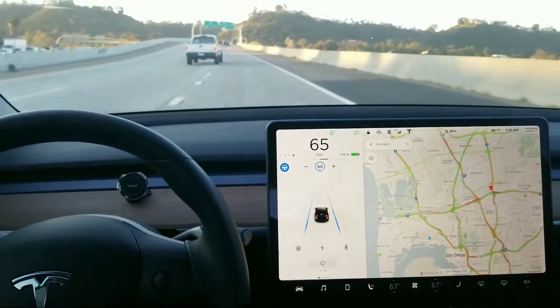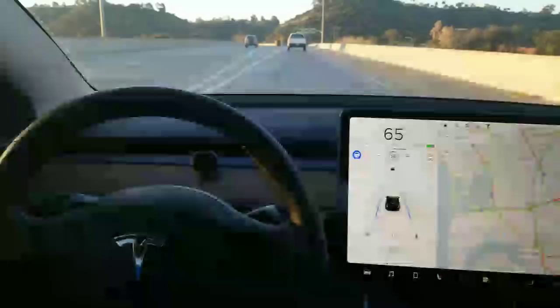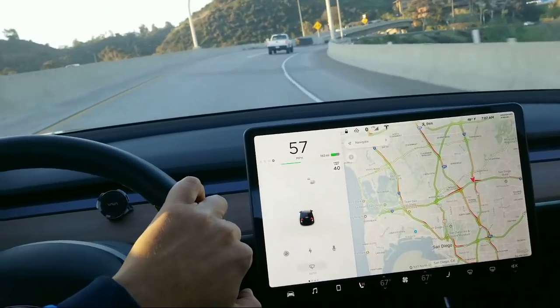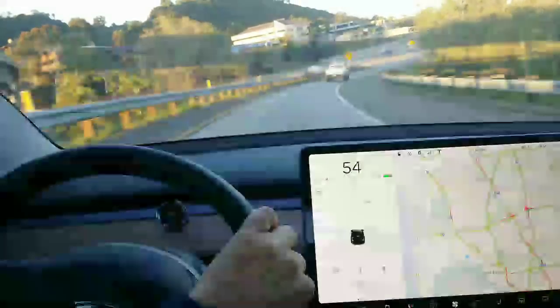Yesterday I was doing some more testing and got some mixed results, so we'll see how it goes today. Hand isn't touching the steering wheel, but is there for obvious safety reasons. In fact, wouldn't have made that turn. Let me see if I can.